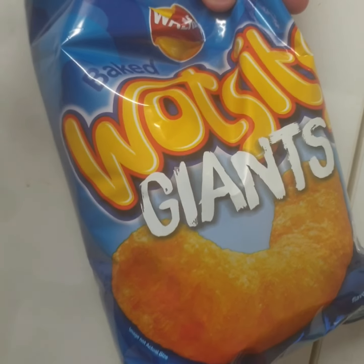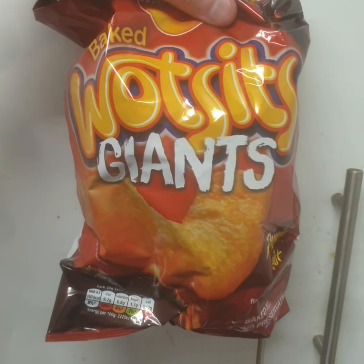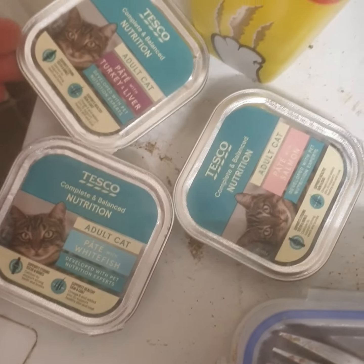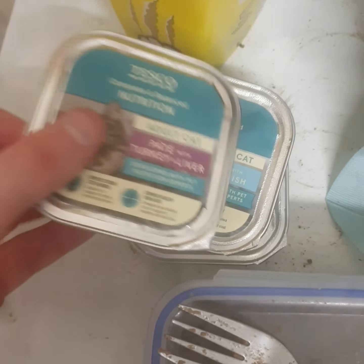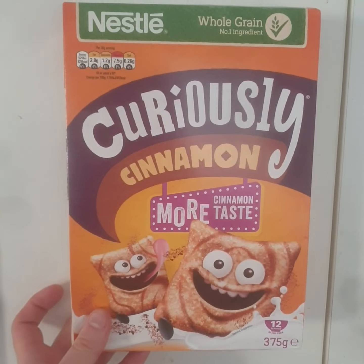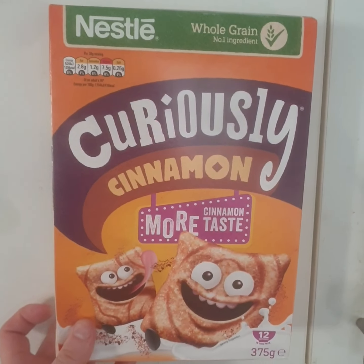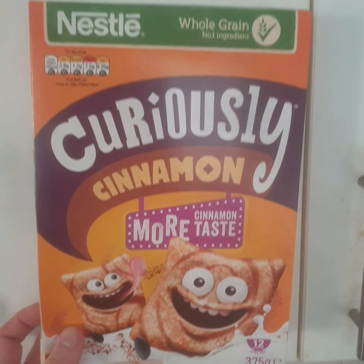Right. And some cheesy Wotsits, the giant ones. And the baked flaming hot Wotsits. And 3 of the cat meats. Right, so I managed to pick up some Seriously Cinnamon cereal this time. I didn't have it the other day. I still call it cinnamon squares, but yeah, I picked up some of these.